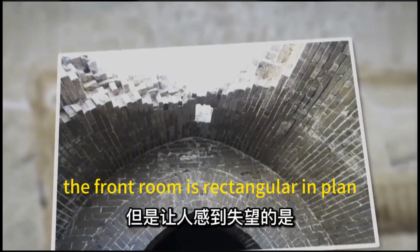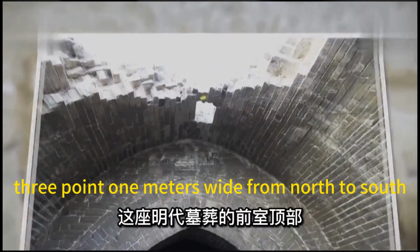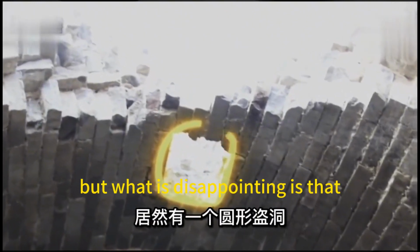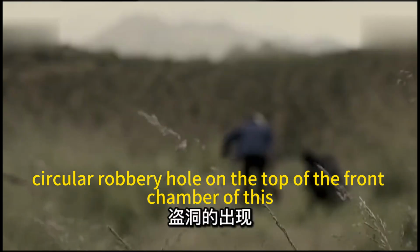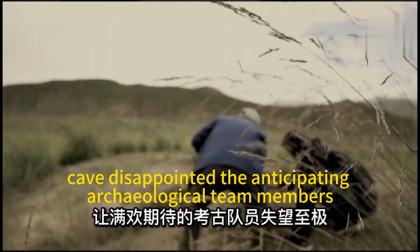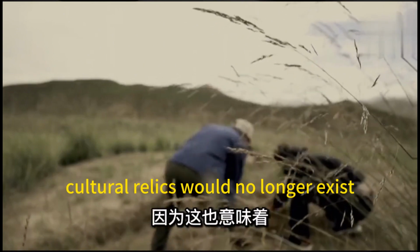The front room is rectangular in plan, 3.1 meters wide from north to south, 4.5 meters long from east to west, and 4.2 meters high. But what is disappointing is that there is a circular robbery hole on the top of the front chamber of this Ming Dynasty tomb. The emergence of the robbery cave disappointed the anticipating archaeological team members, because it meant that many precious cultural relics would no longer exist.